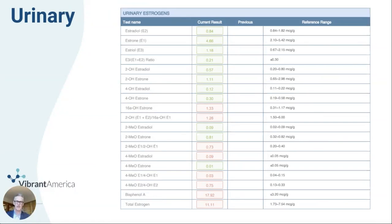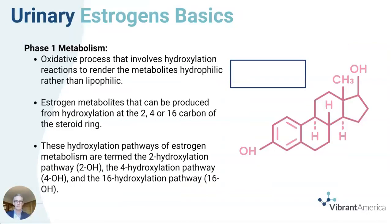So here's what the estrogens look like. Again, it's just easier to see what's happening, and a lot easier to pick up the patterns when you look at the individual panels like that. Now, let's talk about some urinary estrogen basics.